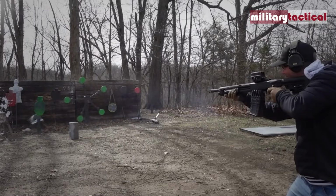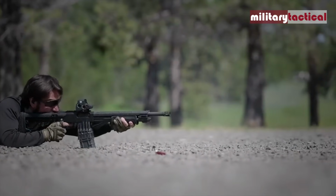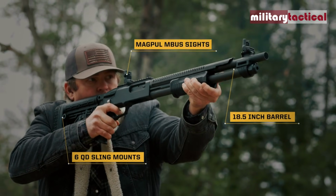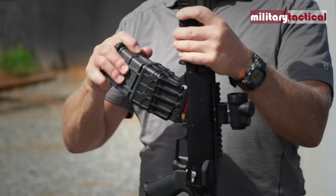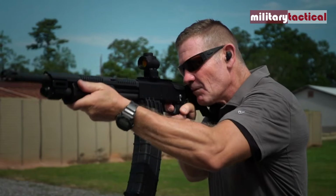Because it's a pump action, the system is manually operated. That means it doesn't rely on a gas system or recoil spring to cycle. In adverse conditions, extreme cold, dust, or long-term storage, pump guns have a long-standing reputation for reliability when properly maintained. The action on the 590M is smooth, and the manual stroke gives the shooter full control over cycling.